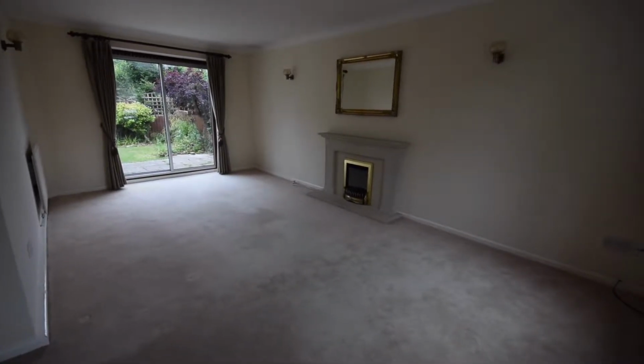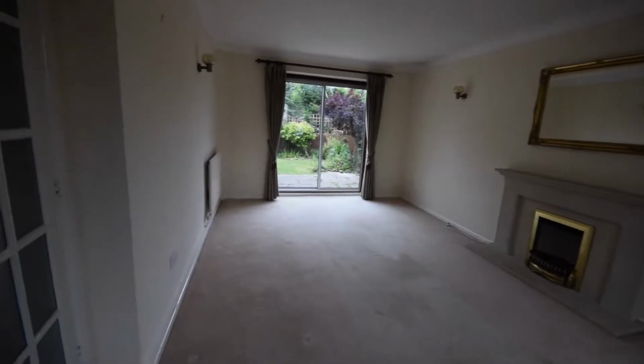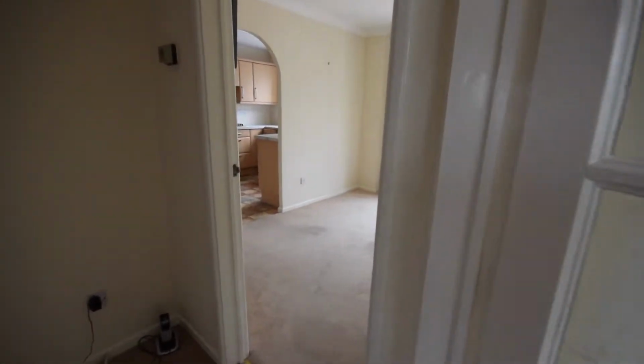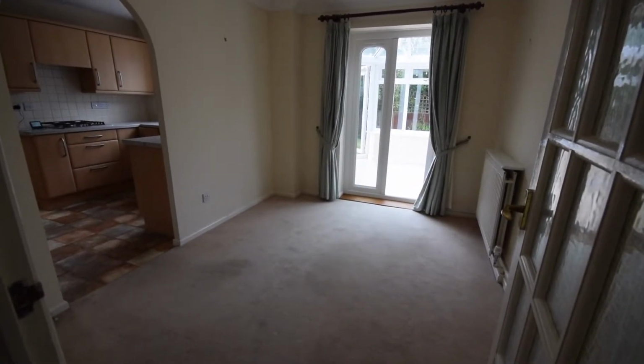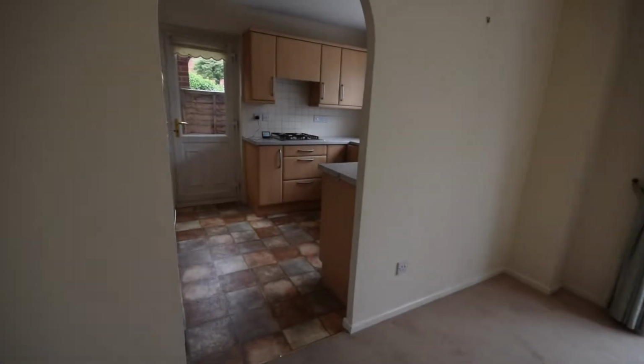So this is obviously the main living area. Now it's a nice big space, this one. You get a gas fire. With this one you have a west facing garden, so you get the sun when you want it. Importantly in this property as well, not only is the boiler relatively new, the wiring is being replaced and updated as well. So both those key factors you don't have to worry about.